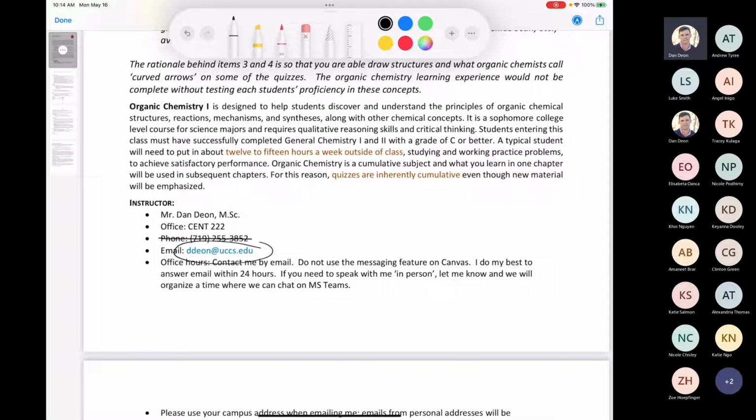Other things that you want to know about organic chemistry is how much time will it take me to study organic chemistry? Well, it says here that you need to put in about 12 to 15 hours a week outside of class. That's a lot of time. It takes a lot of time to master the content in organic chemistry, to develop a solid understanding of the concepts in organic chemistry. Why is that so important?